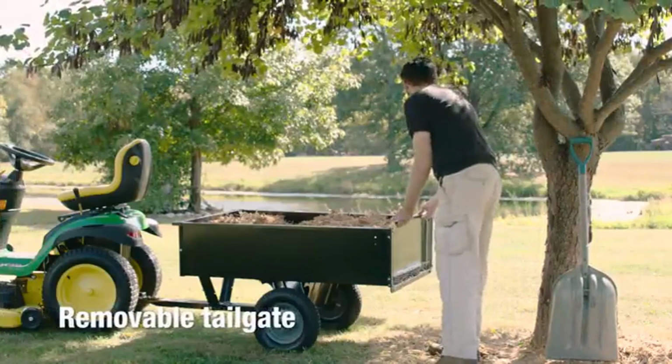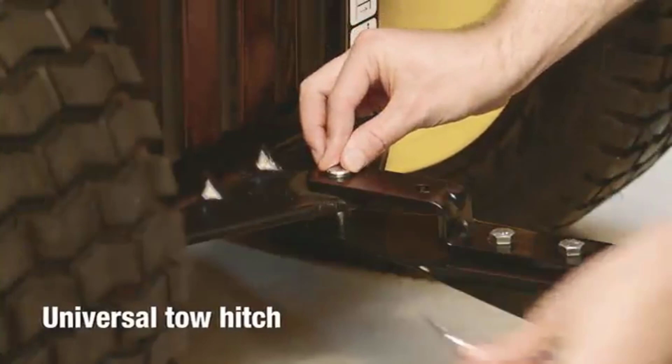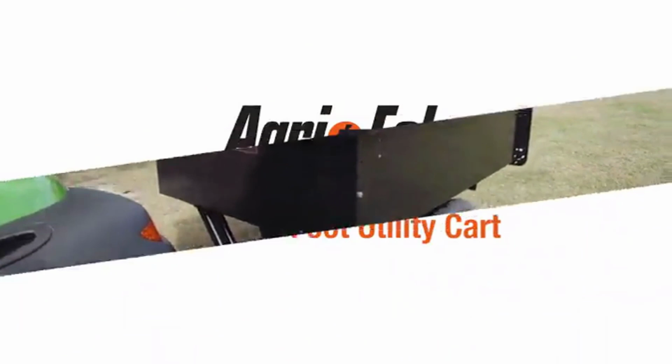The large 12 cubic foot cart can move up to 750 pounds of ground cover, dirt, or other materials quickly and effortlessly. And with the universal tow hitch, it can be used with any brand of lawn tractor. That's why we can say Agri-Fab. Lawn care made easy.